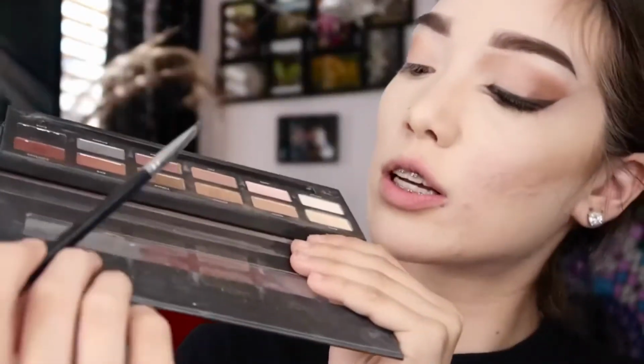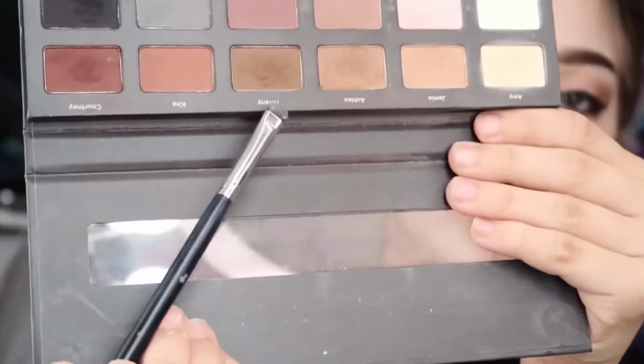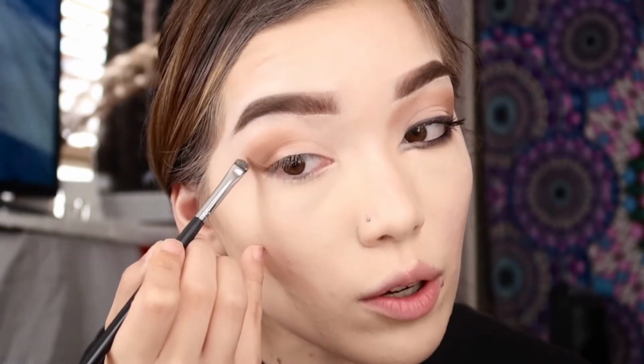So after that, we're going to be taking the shade Tiffany on a Morphe M508. Tiffany is the next darker shade right next to it, right here. And we're going to use this to do our little winged liner. So point it more towards your eyebrow, because the look kind of goes more up. So you just want to point your wing towards your brow.